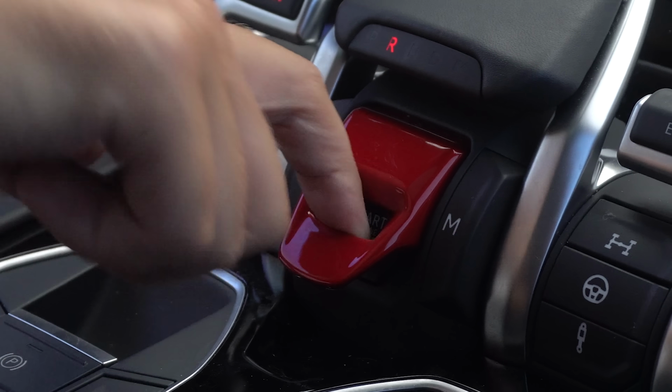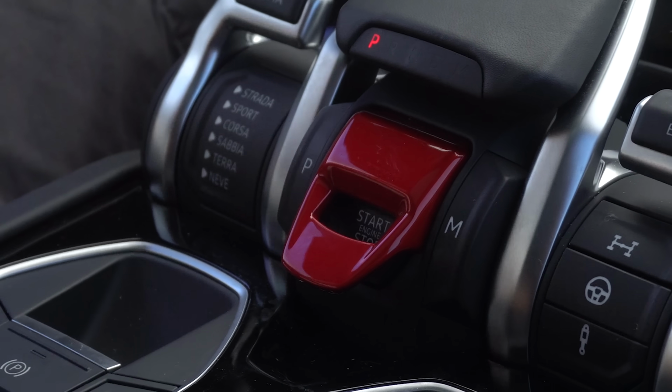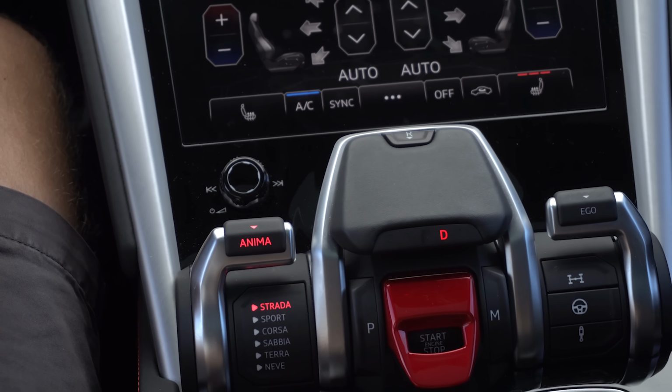Yeah, so to start the car, you need to lift the rocket launch button, press start, or you can stick your finger through, which never fits. And then to get it in drive, you click the paddle to put it into first, which kind of makes sense if you know other Lamborghinis. Because this is a Lamborghini.